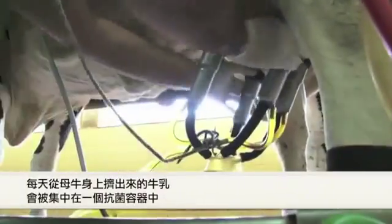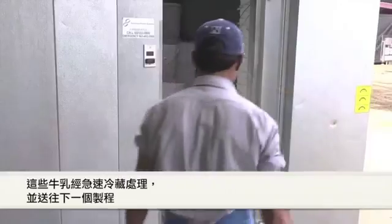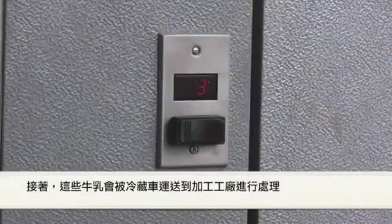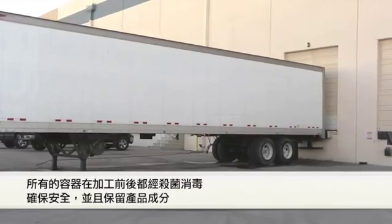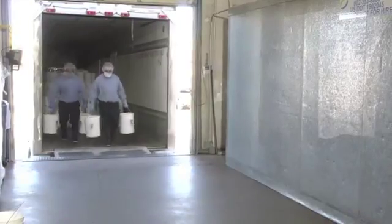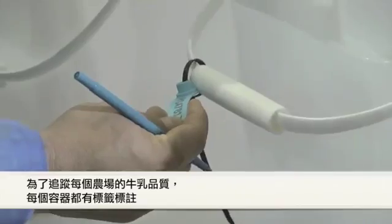The cows are milked at the dairy, and the milk is collected into a sanitized container. The milk is quickly frozen for storage and then sent for processing. Freezing the ingredients ensures freshness. The containers are then transported in refrigerated trucks to the processing facility. All containers are sanitized before and after the process to ensure safety and preserve product integrity. Each container is marked with a lot code that can be traced back to each farm.